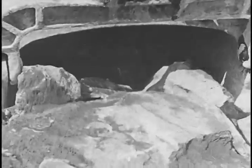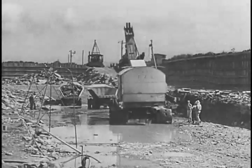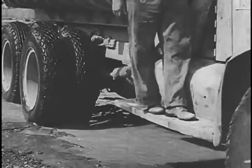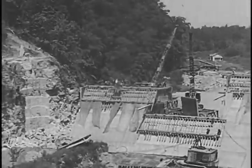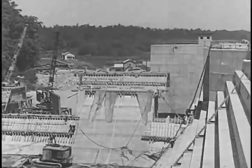Electric shovels begin clearing up immediately after the blast. The rock is loaded into trucks and rolled away. Meanwhile, the U.S. Army engineers have built a navigation lock on the opposite bank of the river. The lock will have a lift of 53 feet.